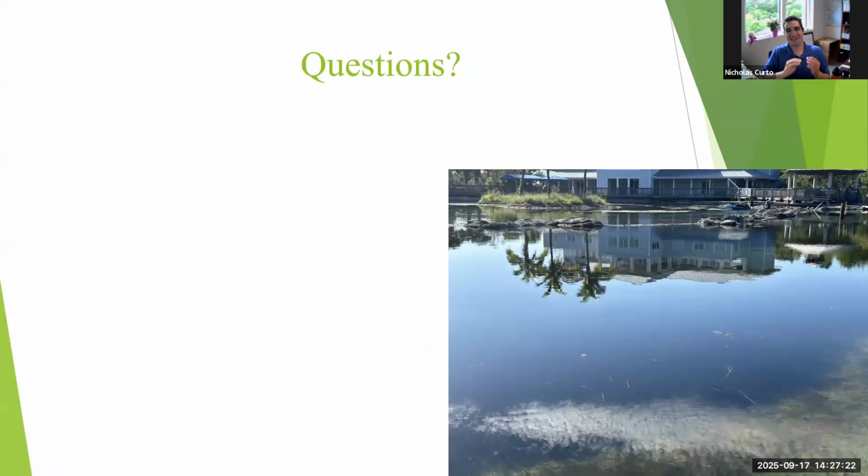And with that in mind, I am at the end of my presentation. I figured I would end with a wonderful picture of our meadow. So this is an up close and personal view. All that entire dark patch that you see there, that's all my wonderful seagrass that I spend so much time and effort focusing on growing. But if anybody has any questions or comments or concerns, I'm more than happy to answer any of them now.